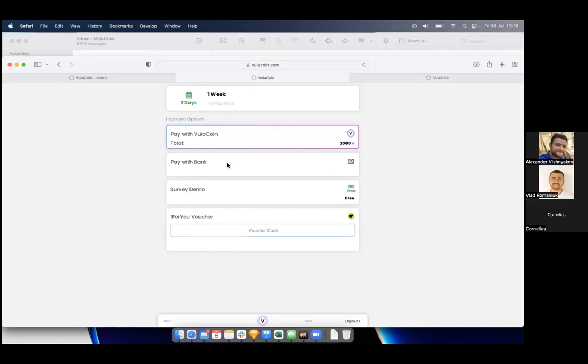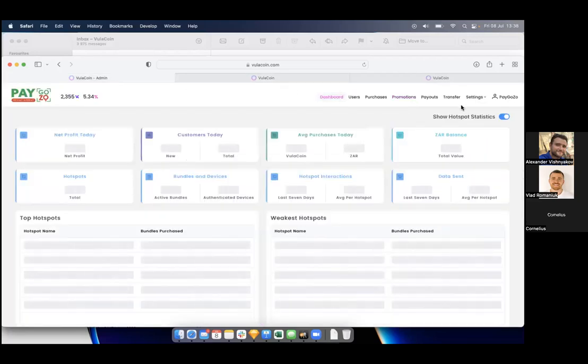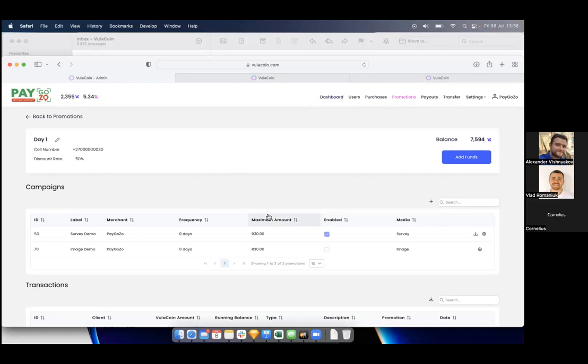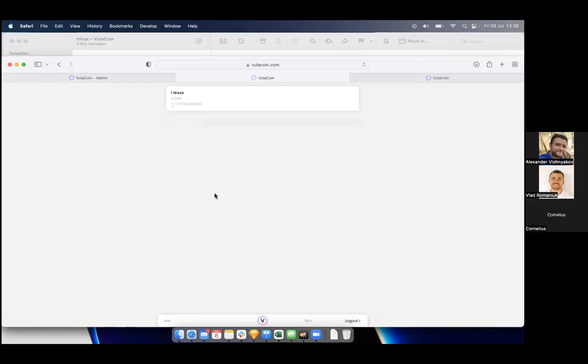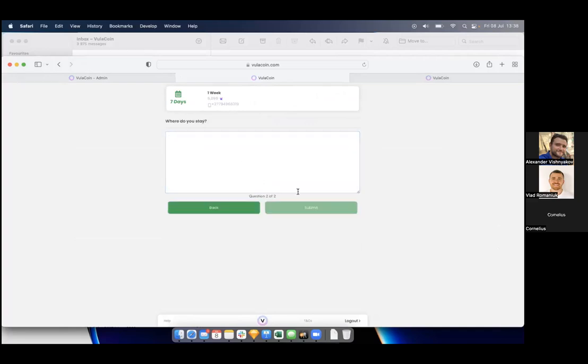The second thing we also offer is the ability to run campaigns. From the admin dashboard, you can set up campaigns. You go to promotions and you can create a promotion. Currently I've got this promotion set up as a survey promotion, so that when the user is landing on the screen, they can choose to pay with different methods, and one of the methods could be completing a survey. When the user clicks on survey demo, they're presented with questions. You can answer yes or no, next, free text.